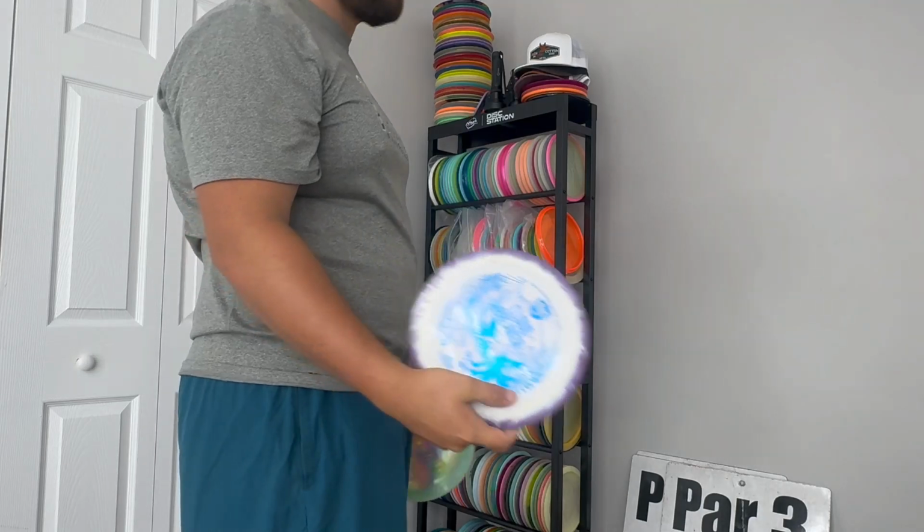And then we have a Cloud Breaker. Rachel threw this a lot, and then I think it got too flippy for her. She throws on a lot of Annie, so she needs stuff that's stable to come back.